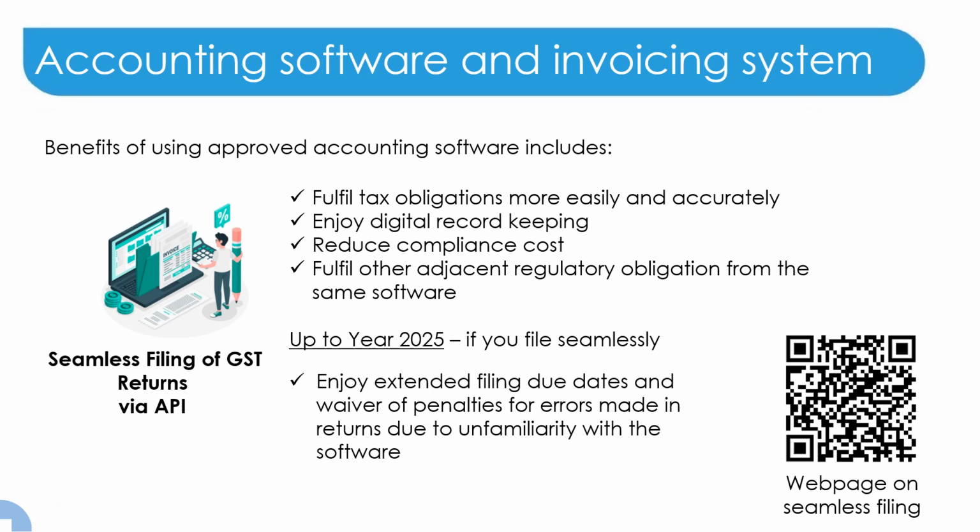Reduce your compliance costs. Fulfill other adjacent regulatory obligations from the same software. For example, some software also allows the automatic generation and submission of annual returns and financial statements to IRAS. Up to 2025, you may also enjoy extended filing due dates and waiver of penalties for errors in your returns arising from unfamiliarity with the seamless filing function. To find out more about the seamless filing service, please scan the QR code.